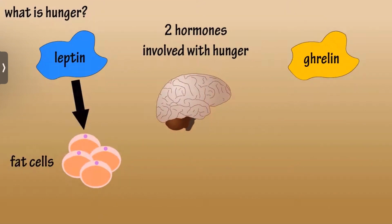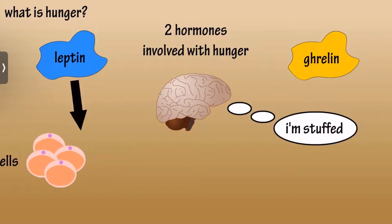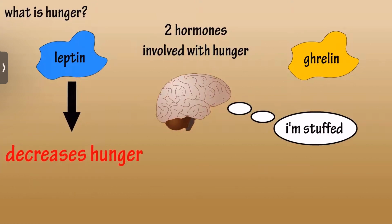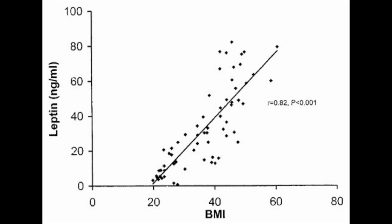Leptin is a hormone secreted by white adipose tissue, and it stimulates the brain when the body is full. Leptin regulates the long-term balance between energy intake and expenditure. Leptin is important because it controls your body's satiety response, so you don't eat more calories than necessary over time. There is a positive correlation between adipose tissue and leptin levels in the body.